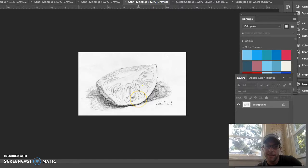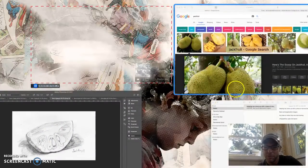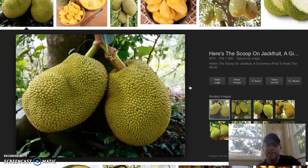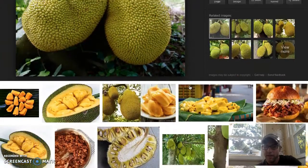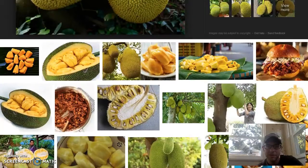But then I saw this one, and it's a jackfruit, and jackfruit's really cool because when I went to Michigan, we went to the grocery store and there's a jackfruit. So I don't know if you've ever seen a jackfruit. So I pulled one up, and that's a jackfruit, and they had it in the grocery store. And to show the size, look at this, look how big that is. So it's just crazy.